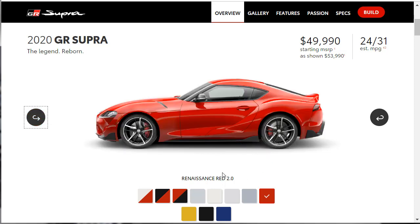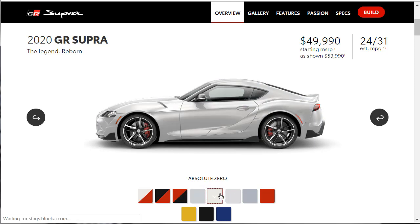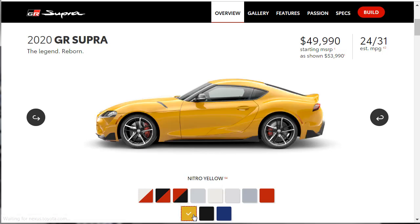I think this looks good here. Let's take a look at the rest of these colors. This color is called Renaissance Red. We've got Turbulence Gray. We have a Tungsten. We have an Absolute Zero. These colors look very close to me. Phantom. Then we have this Downshift Blue. We have Nocturnal, which is black. And we have a Nitro Yellow.